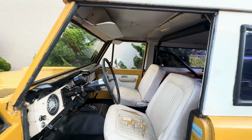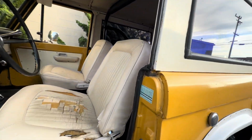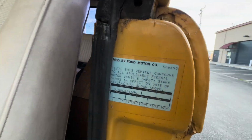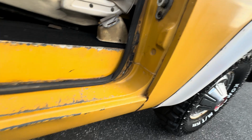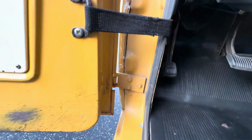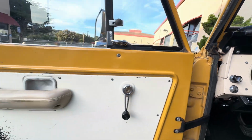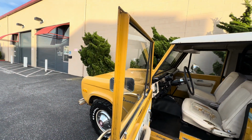Okay, so the interior is all very original. First off, you have all your VIN numbers. You got your VIN number here. Door jambs, everything are in very good shape. No rust. Doors are nice. They close well also.